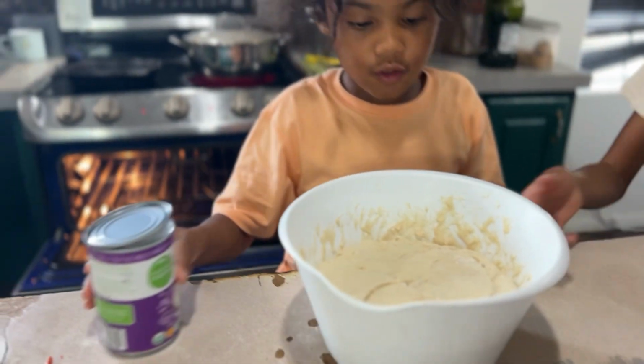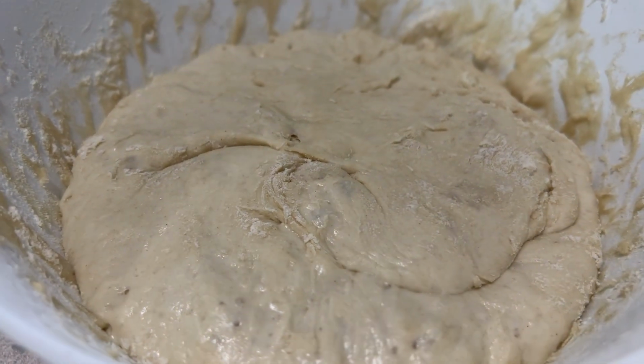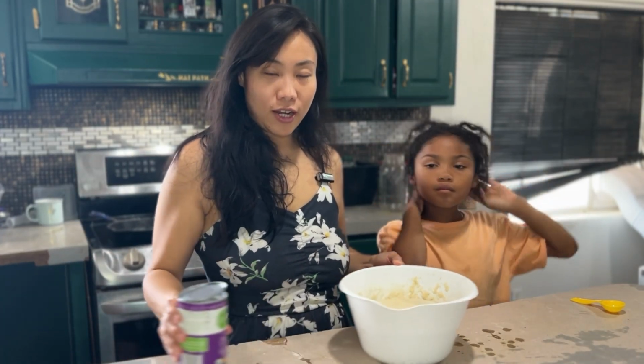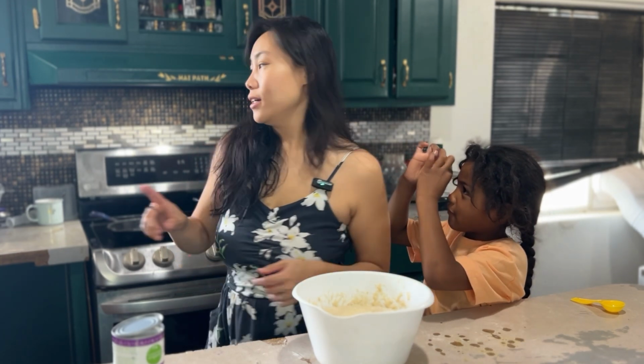Now, mind you, this only proved for about, I would say, 10-15 minutes in our warm setting. And look at how bubbly it is. It's beautiful. Alrighty, a quick time check-in. It is 6:15. We've got our dough ready. We're gonna just pan fry this and make it sort of like a naan type thing. Flat. I think it's gonna be delicious.